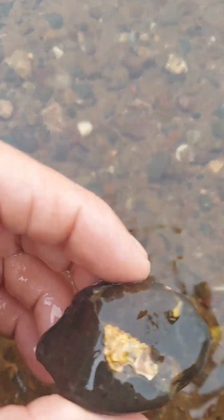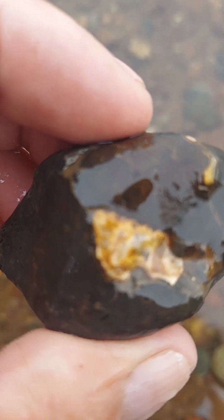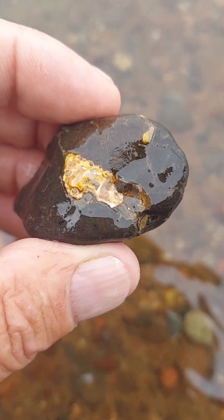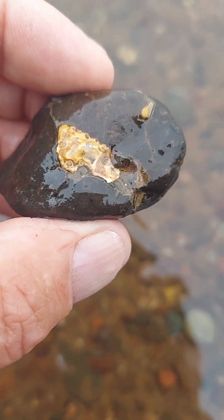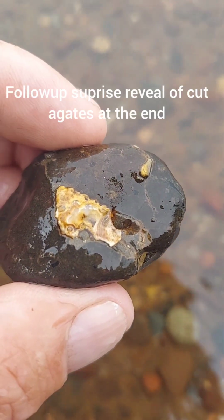Do you see it? That's this right here. A nice, beautiful agate and some basalt. Let me try and get that focused. Look at that guy. And the wifey's already found a few little chips and everything. And this was literally just a couple minutes in. I think it's going to be a good day.